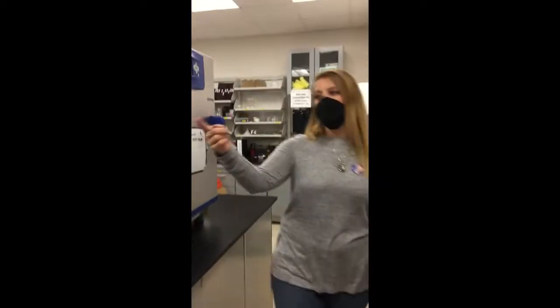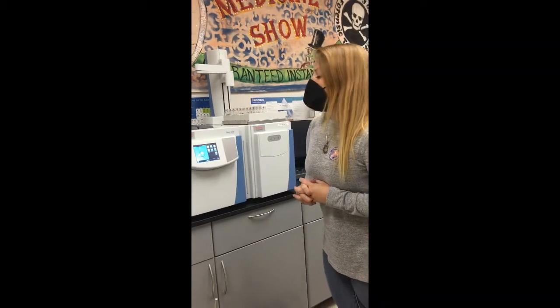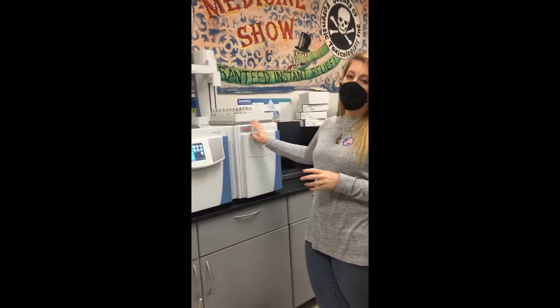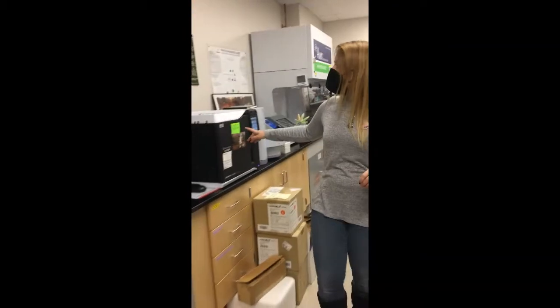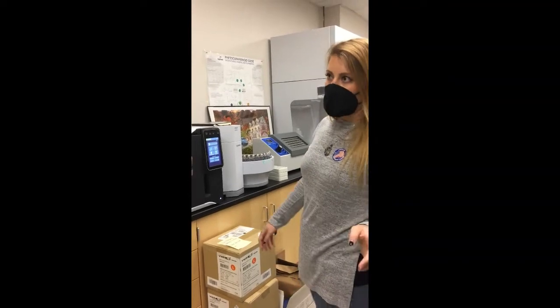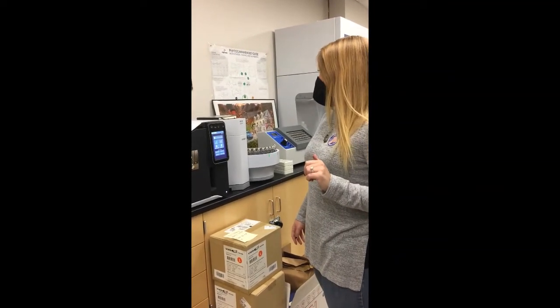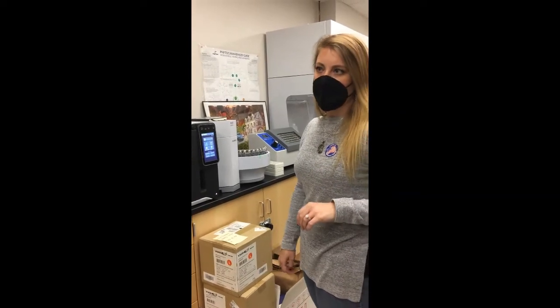Over this way, we have Headspace GC dual FID or FID-MS. It can go either way. So one of our master's students is currently looking at both methods to determine the pros and cons between them for blood alcohol content analysis. Down this way we have another Headspace GC dual FID, which another master's student has been working on evaluating alcohols and other volatiles in e-liquids.